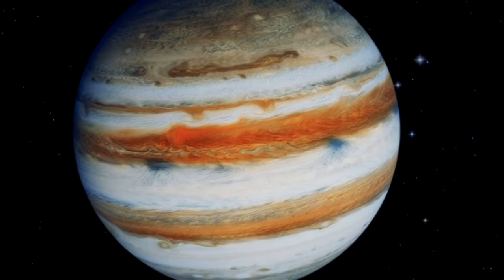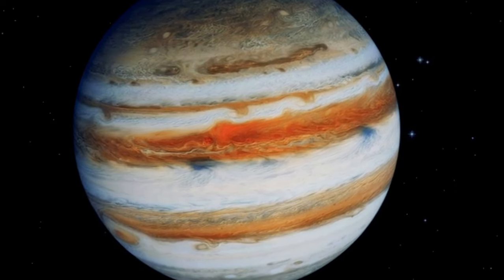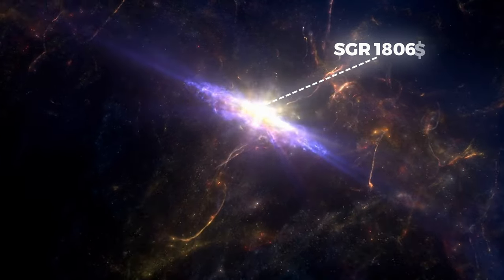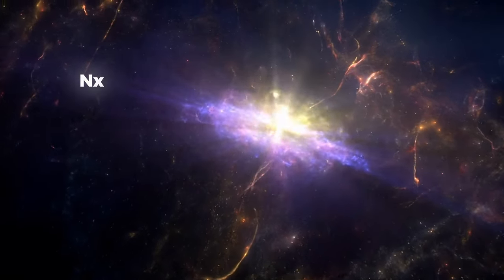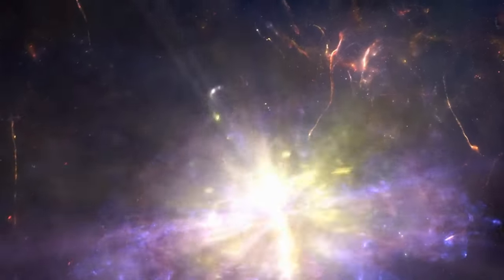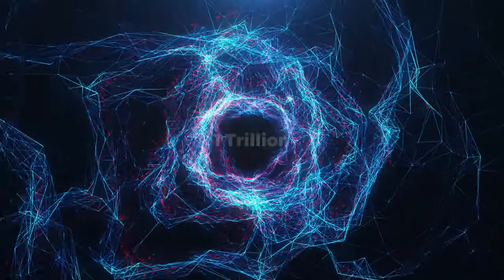No, let's take a journey into the depths of space to answer this question, to a place that is 50,000 light years away from Earth. SGR 1806-20, a neutron star known as a magnetar, has an almost unbelievably strong magnetic field, approximately 1 trillion times larger than that of the Earth.